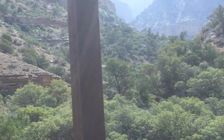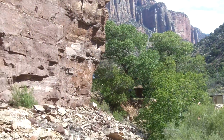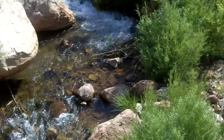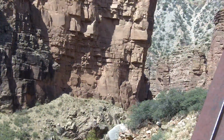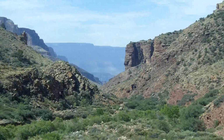This is the pump house station. 5.5 miles into it. It's 9:30 in the morning. I got to where some nice water's running by. A mile and a half to go today. Down to about 4,700 feet elevation now. You can see the south rim for the first time in a while.